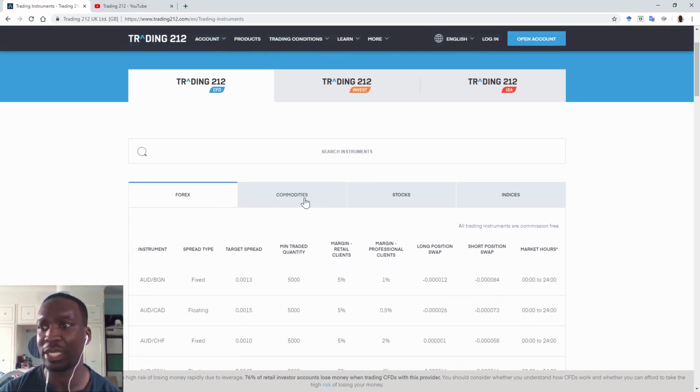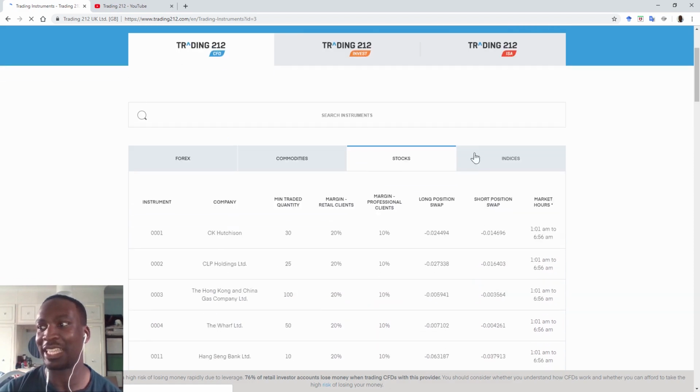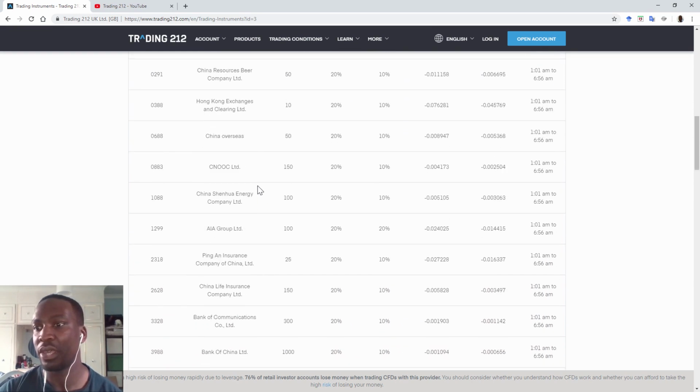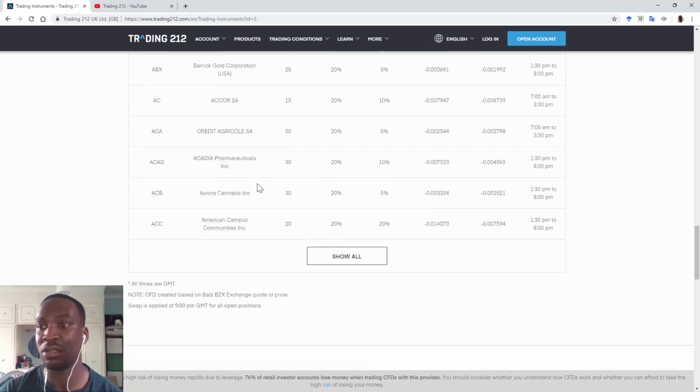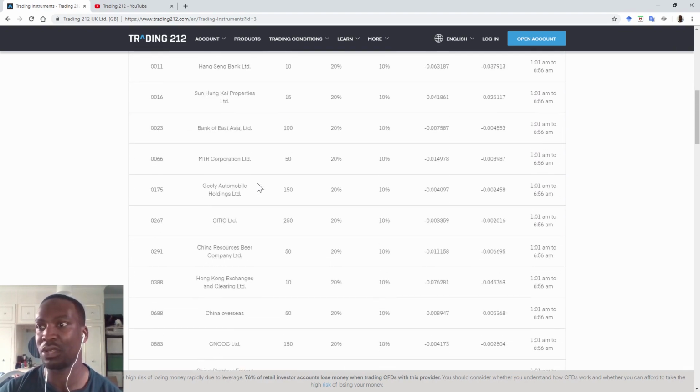So you have access to an abundance of trading instruments. You can trade forex, commodities, stocks, ETFs, which come under stocks as well, but I know they allow you to trade ETFs, and indices. You can also trade cryptocurrencies. The top 8 cryptocurrencies you can trade as well. So they have a really extensive number of tradable assets, which is really good.